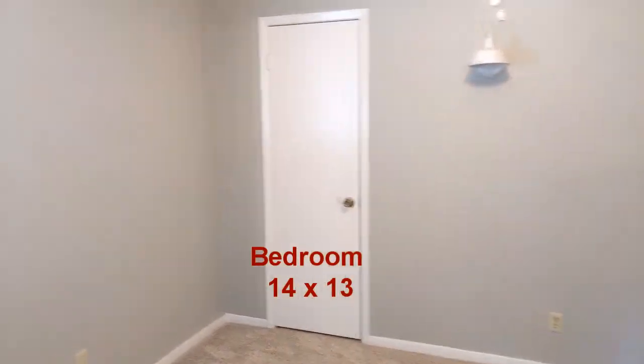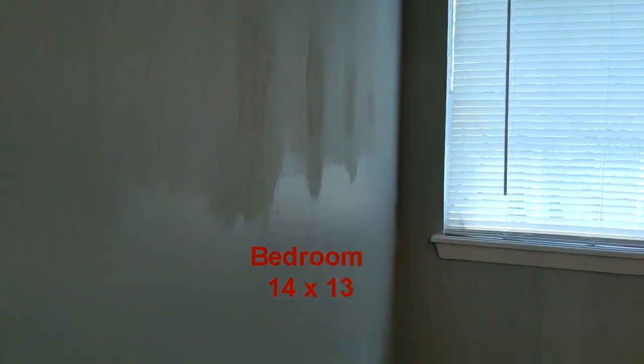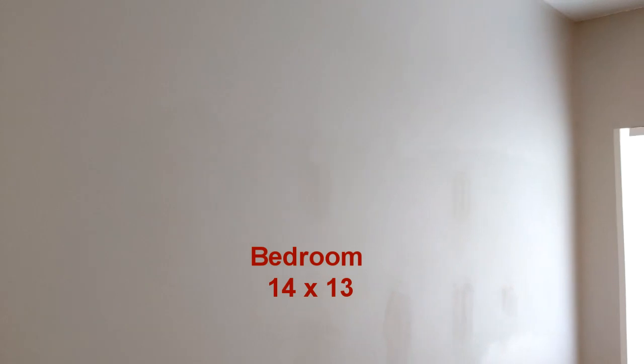That would be the second bedroom upstairs, or bedroom number 3, I guess, if you will. And then this would be the last bedroom. And this one, yeah, it looks like they've had some sort of something. Okay, the color's not bad. And then they've got some little wall sconces there.